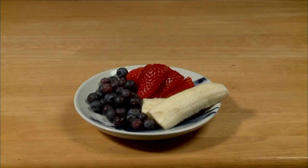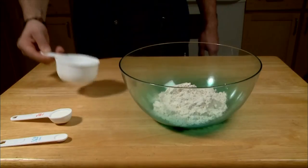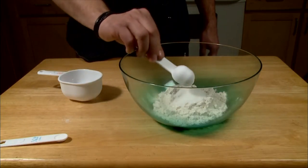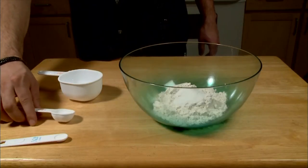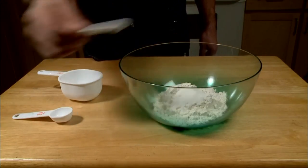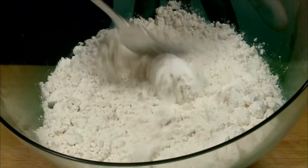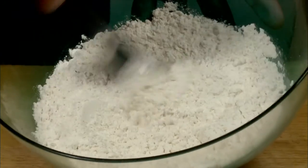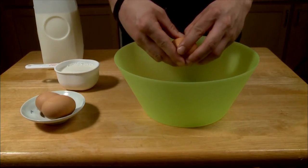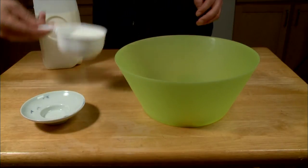Your first step is to combine your 1 cup of flour, 1 tablespoon of sugar, and 1 teaspoon of salt into a large bowl and mix the ingredients together. Next, you're going to want to add the 3 eggs and 2 cups of milk into another large bowl and whisk the ingredients together.